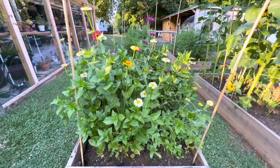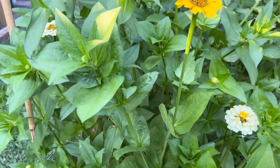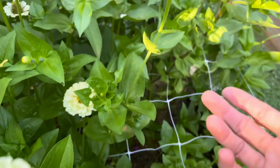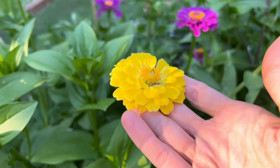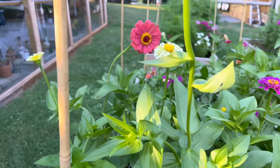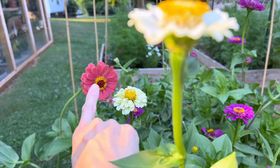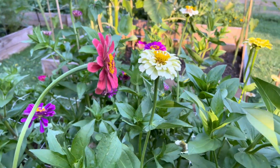Y'all, when the sun hits these, they're just stunning. Let's see what colors I've got today. The yellow is just gorgeous. That one's coming around kind of sideways, very pretty. Look at that.